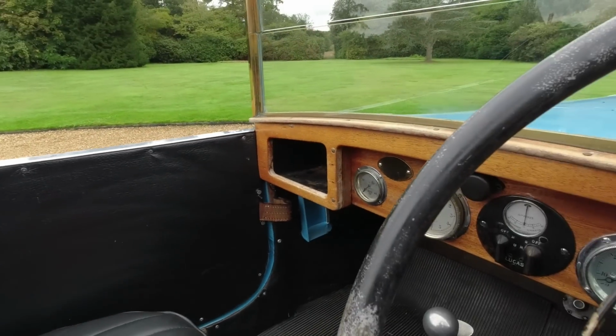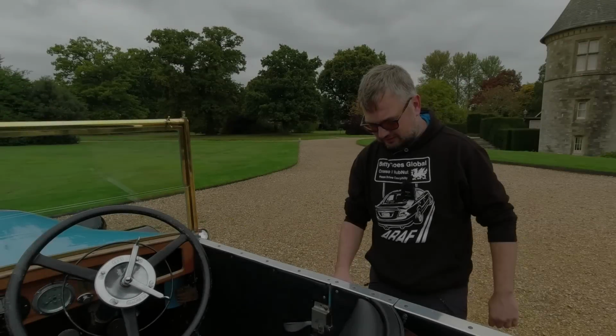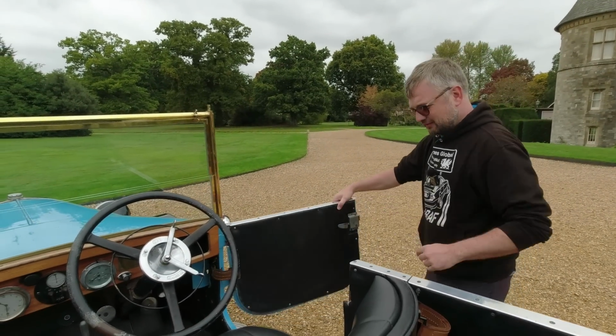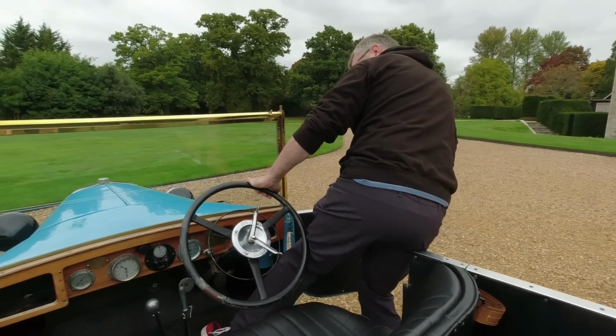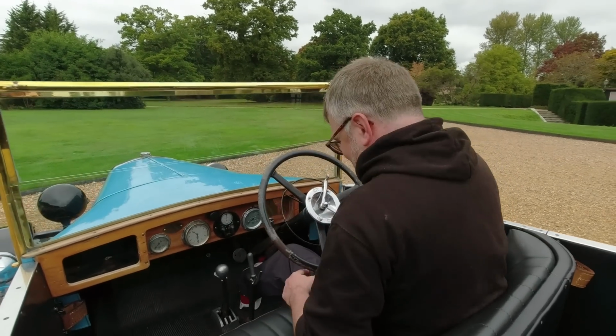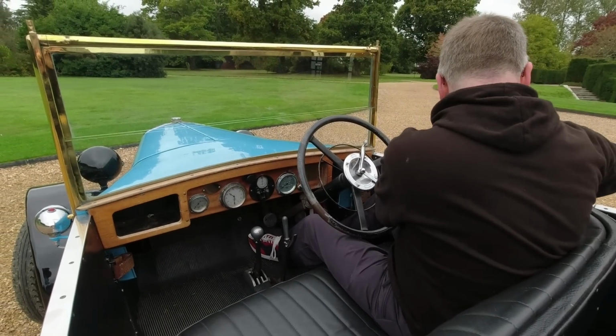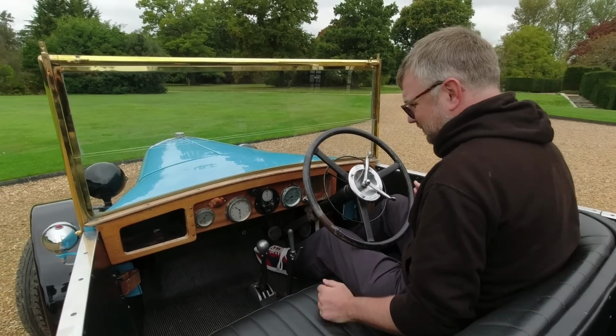But we should probably get on the road. Test the klaxon. Right, let's go for a drive. First, the difficult business of trying to fold your leg through the gap here, well, that jabs you in the bum, and get your leg under the steering wheel, which is considerable. They're not slam locks, so just make sure that's in place.